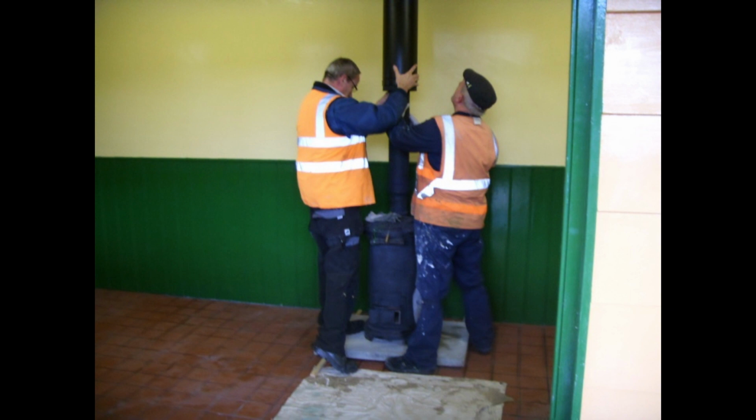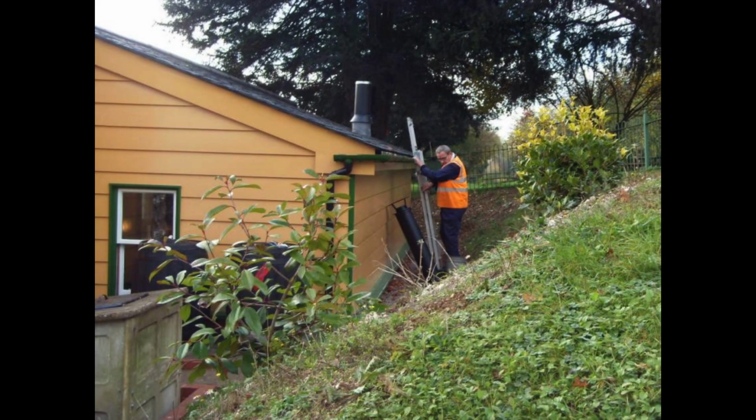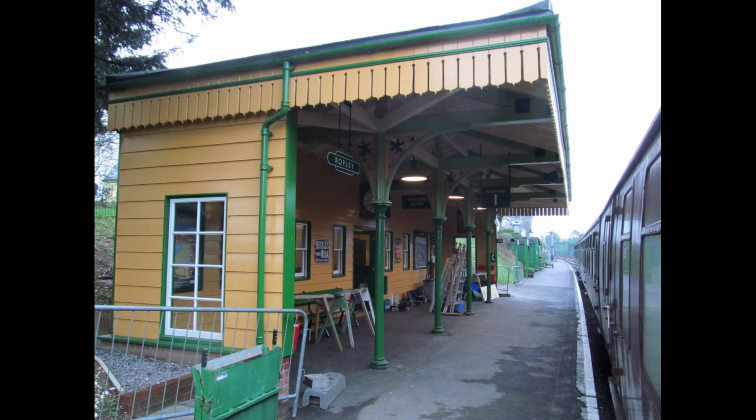An original tortoise stove was obtained, and once overhauled, it was installed inside the waiting room, and here we can also see the flue being fitted through the roof to the outside. With the dragon's teeth now fully installed and the guttering and downpipes installed as well, it was time to apply the top coat of paint. To ensure that we were using authentic colours, the Dulux Weather Shield paint was mixed by the supplier to a particular colour specification code. With the structural work completed, we now turned to fitting out the inside.